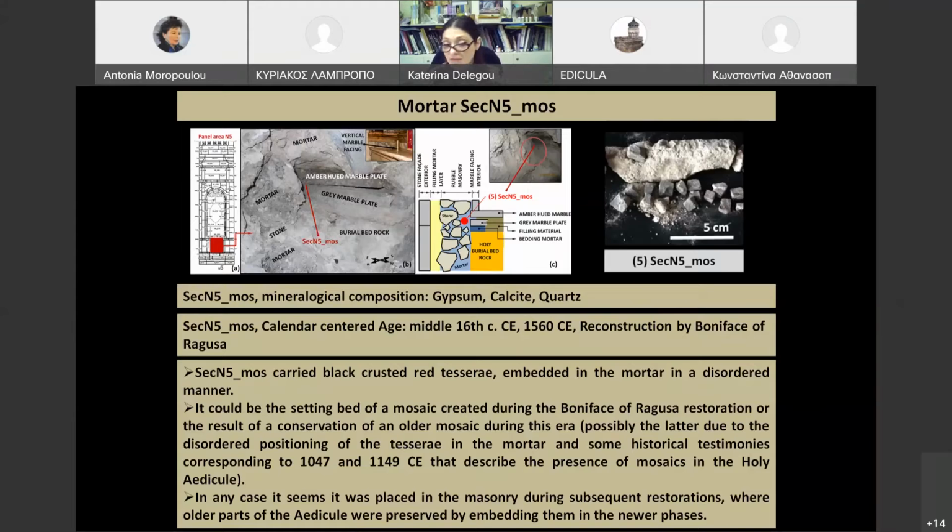the tesserae in the mortar, and especially because there are some historical testimonies dated back to 1047 and 1149 AD that describe the presence of mosaics in the Holy Aedicule, and in particular just under the Holy Tomb, the position where today there is the curved depiction of Jesus Christ, the resurrected Jesus Christ.